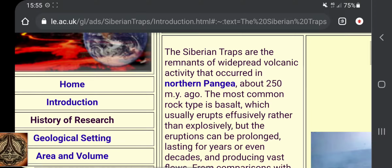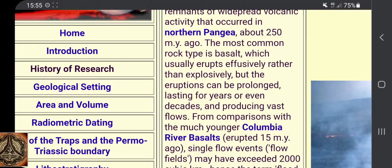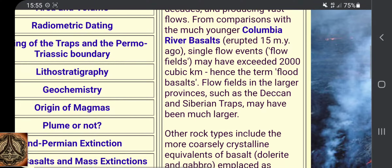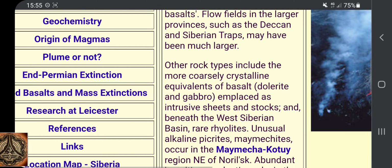Whatever page that is. The Siberian traps are the remnants of a widespread volcanic activity that occurred in the northern Pangaea about 250 million years ago. The most common rock type is basalt, which usually erupts effusively rather than explosively, but the eruptions can be prolonged, lasting for years or even decades, and producing mass flows. From comparisons with the much younger Columbia River basalts erupted 50 million years ago, single flow events may have exceeded 2,000 cubic kilometers, hence the term flood basalt. Flow fields in the larger provinces such as the Deccan and the Siberian Traps may have been much larger.